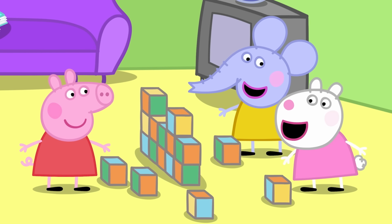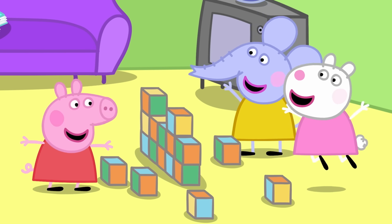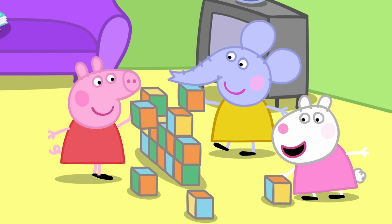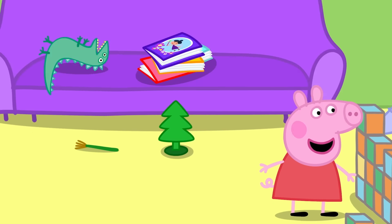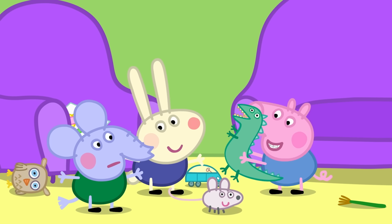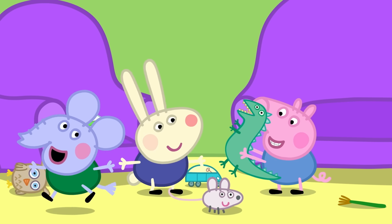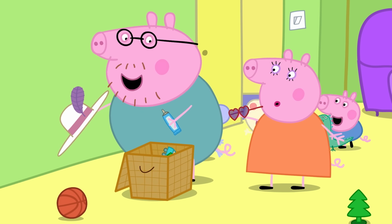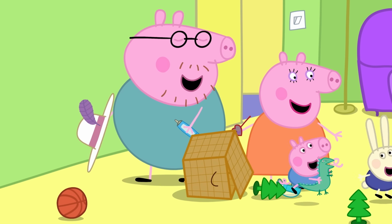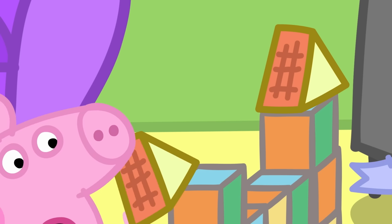Let's make a castle out of blocks! Peppa and her friends have decided to play with colourful building blocks. But George and his friends have decided to play something a little noisier. Oh no! A dinosaur! Run! George loves to play dinosaur. Not too fast, George.